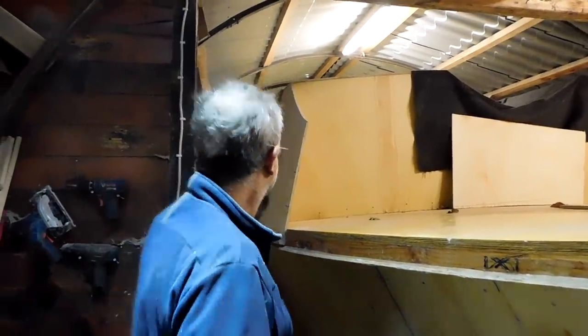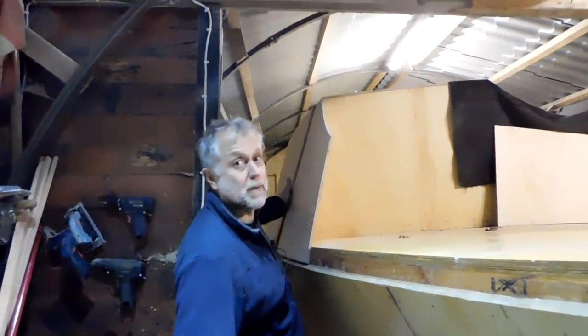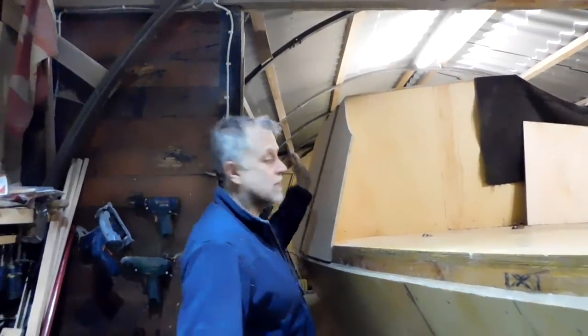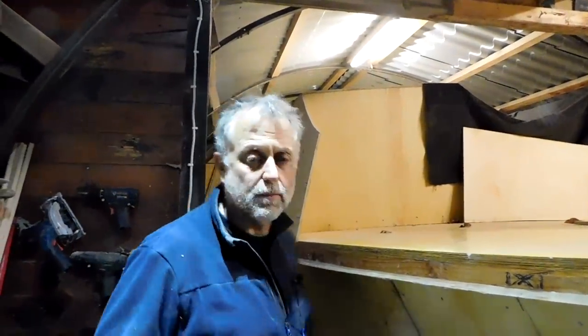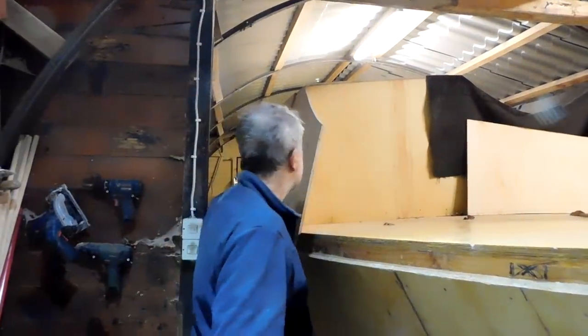And basically we're moving towards getting the second layer on that. But before we can get the second layer on the main deck, we need to get the second layer on the cabin sides. And that we did. Kerry and I were out here one evening or a couple of evenings, and we put the boards around. We've got most of the boards around on the second layer of the cabin sides.